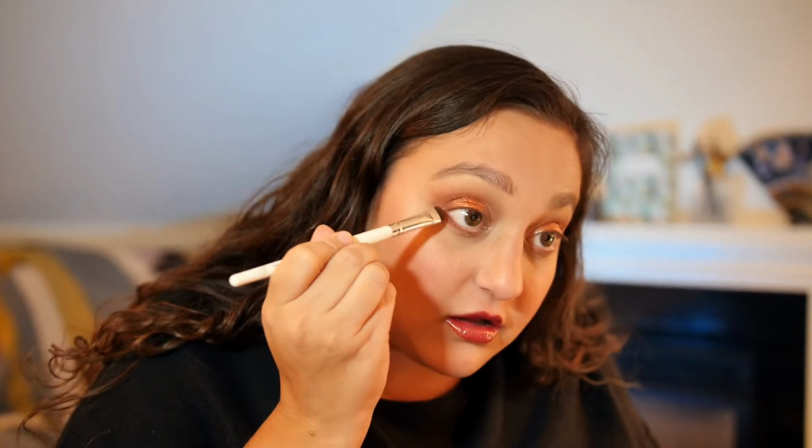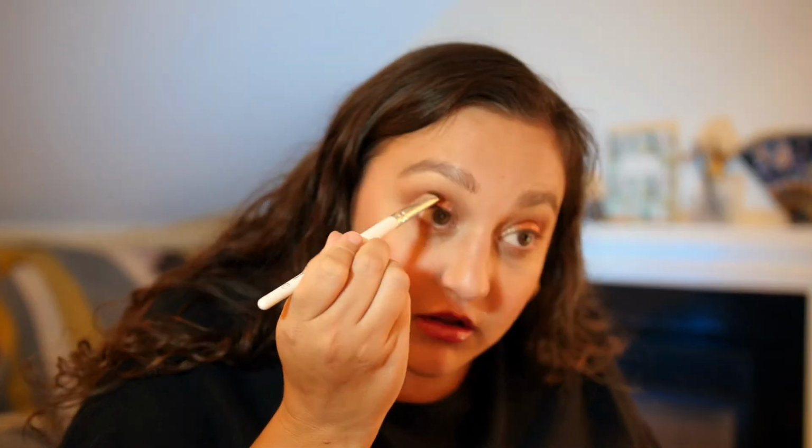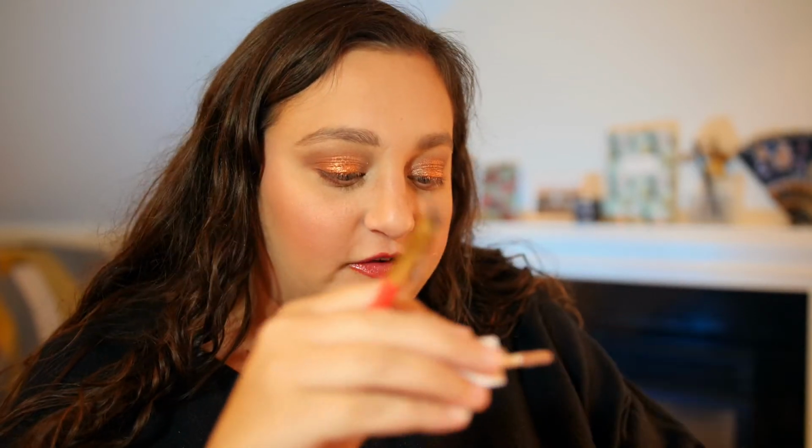I keep just going over it over and over again, so I need to stop. But I'm gonna go into another color in this palette and just line the lower lash line. And then for the inner corner highlight, I'm gonna go back into the e.l.f. I'm gonna take a brush just because I don't know if I can get that much precision. There's no question my eyes are as shimmery as a shimmery disco ball.